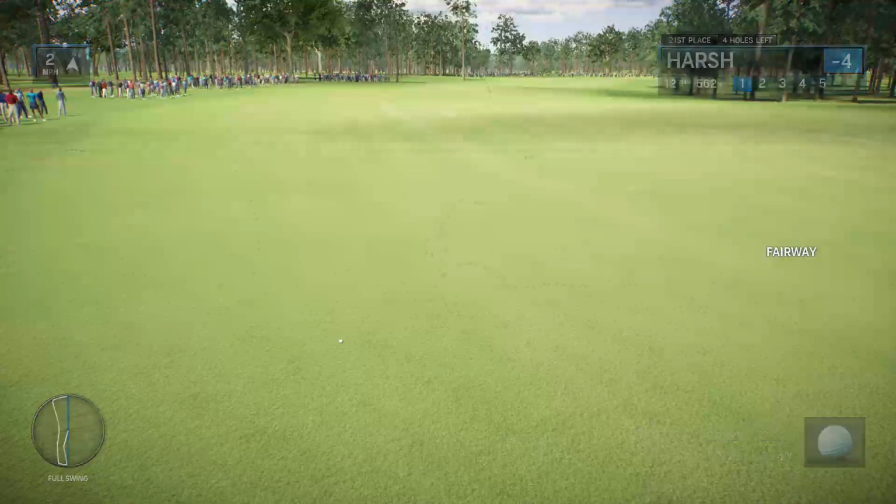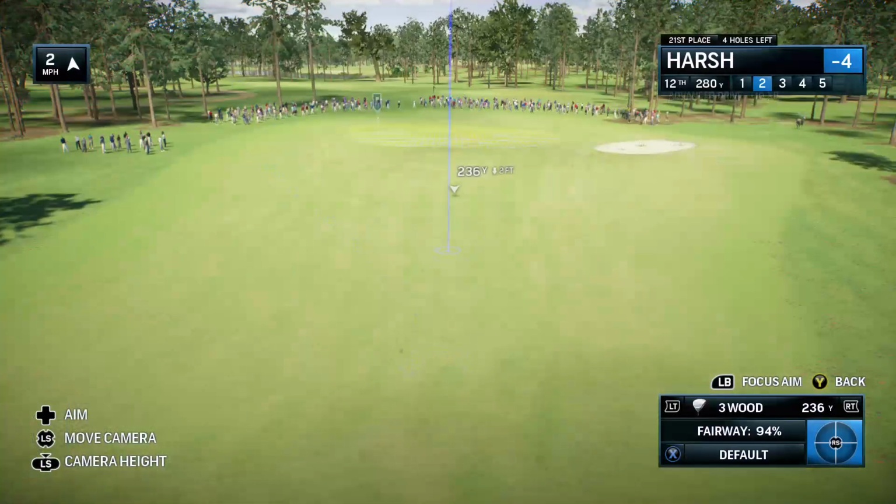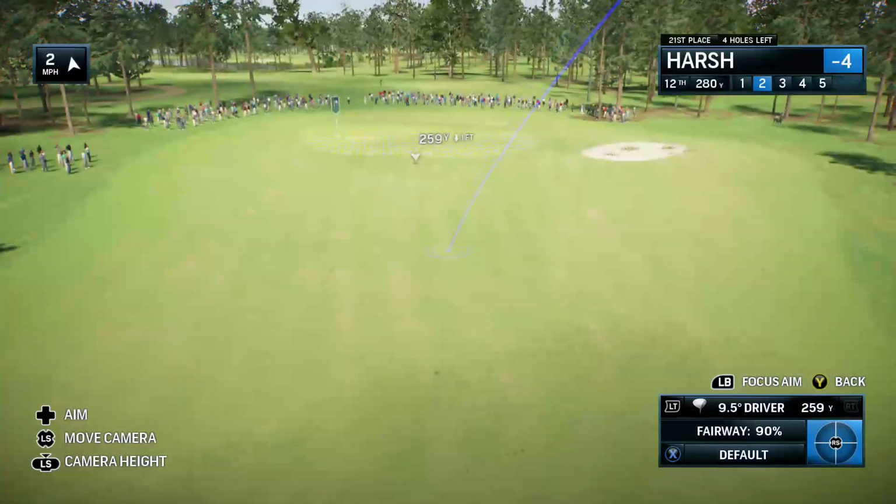Great Bobby Jones used to say the hardest shot in golf's the next one. Judging by that light, it's not going to be too hard. Now from a good position in the fairway, his second shot.